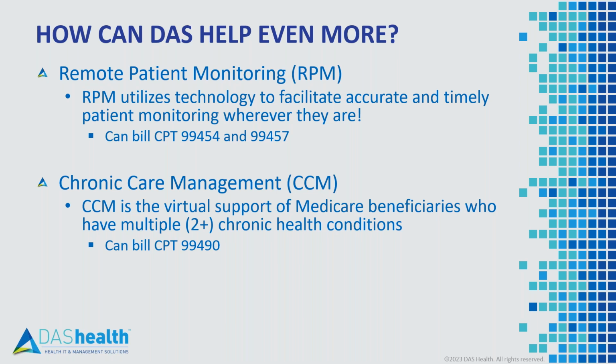your cost score, help you meet PCMH criteria, and really overall provide better care to your patients, which is what it's all about. Our team also manages these services as well. So don't hesitate to reach out if you have any questions or want to learn more about RPM or CCM.